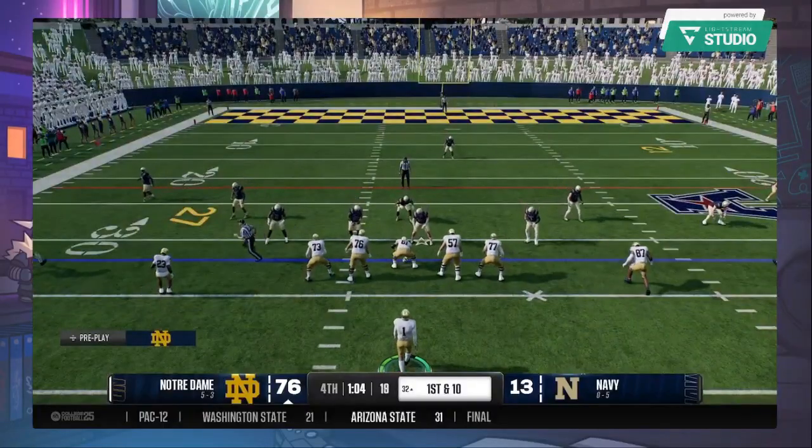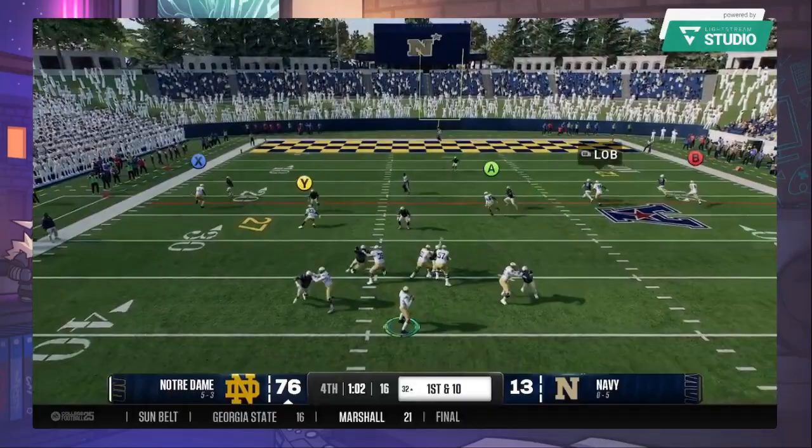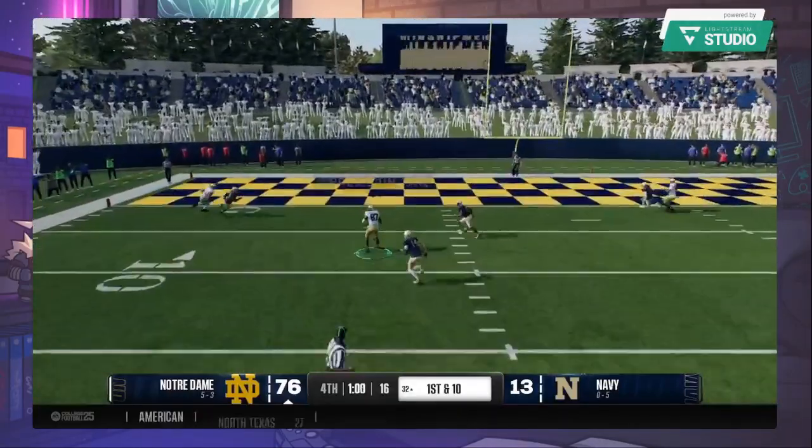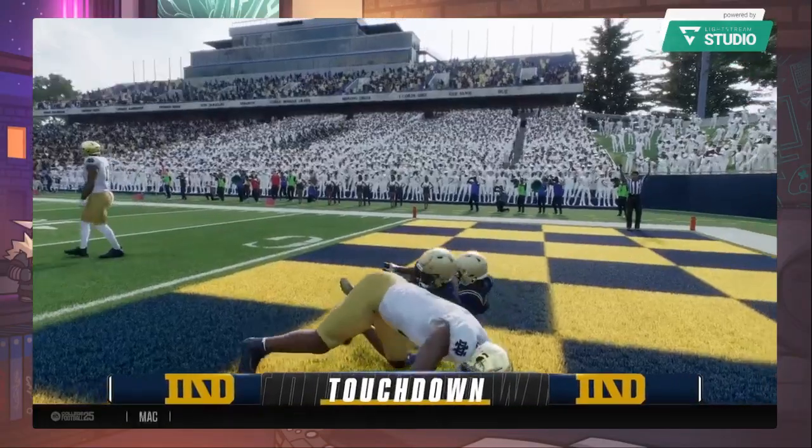Here come the Irish back on offense. What a feeling this has to be, David, in complete control and headed toward victory formation. Yeah, no struggle. And they're going to score again, yet another touchdown.